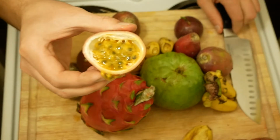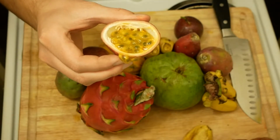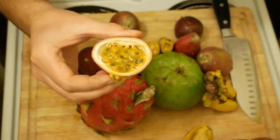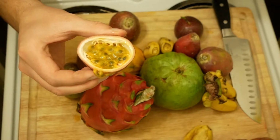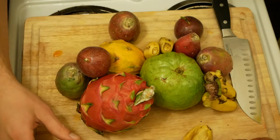And you can just tell, whenever you eat these, that you're getting inoculated with really strong, tiny microbacteria that are going to aid all your beneficial bacteria and get your digestive system on the right track and just get you healthy, basically. So definitely recommend the passion fruit.